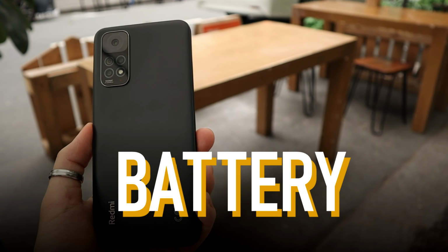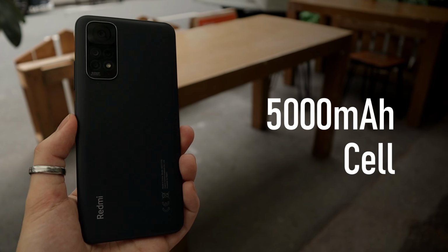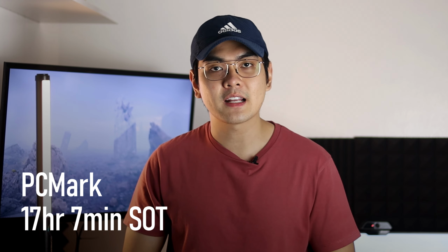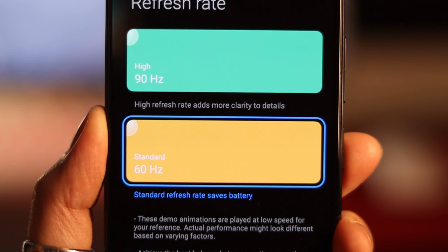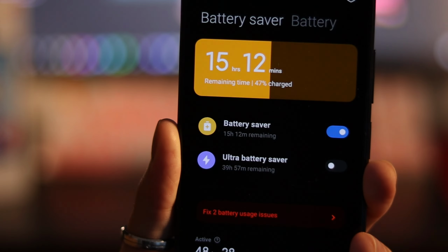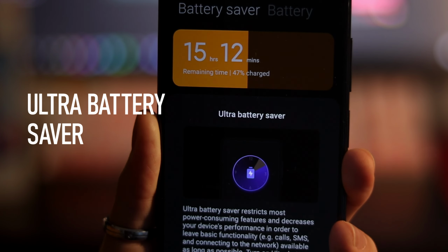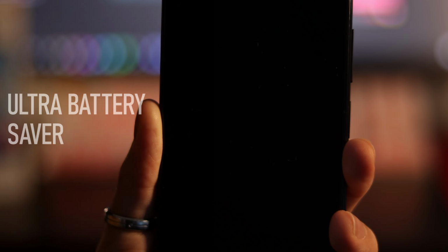Now onto the battery of this device, we do get a 5000 milliamp hour cell. If you pair that 5000 milliamp hour cell with a smaller 6 nanometer CPU, you do get extended battery life compared to the previous Note 10, and you can even extend that much longer if you reduce the screen refresh rate from 90 Hz to 60 Hz to maximize that battery life. We also have two different power saving modes, as well as an ultra power saving mode that does limit your phone functionality to maximize battery life.